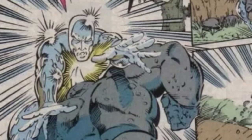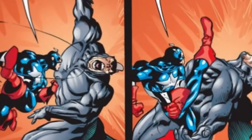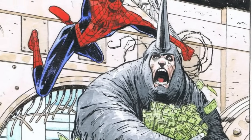I just realized while researching this. I didn't realize. Go on. He'd mix it up with the Silver Surfer. He'd mix it up with Alpha Flight, Juggernaut, X-Men, Cable, Cage, the New Warriors. He would go on and fight a lot of people. He would always end up gravitating back to where he first appeared, and that was Spider-Man. He's known as a Spider-Man villain, which honestly isn't fair.